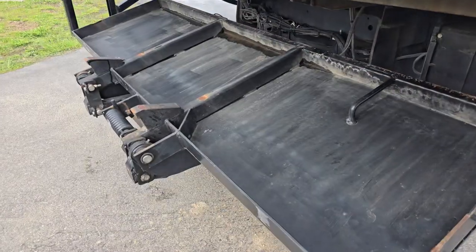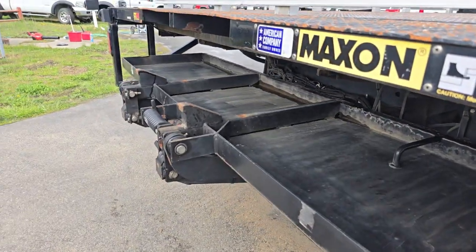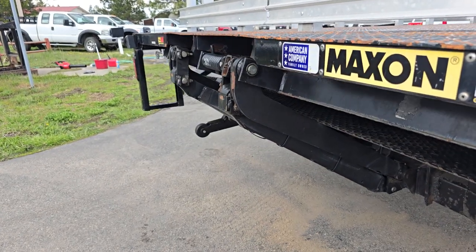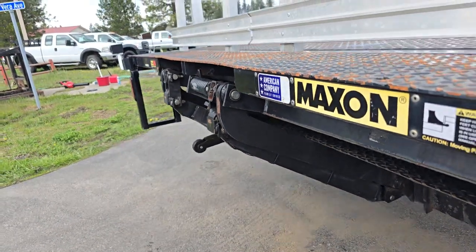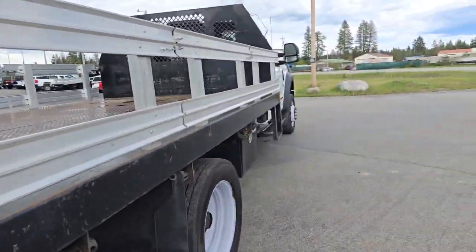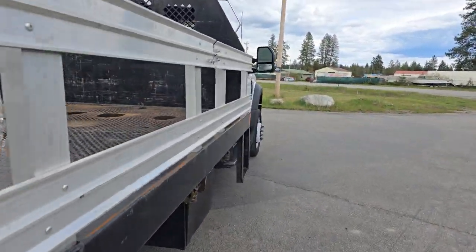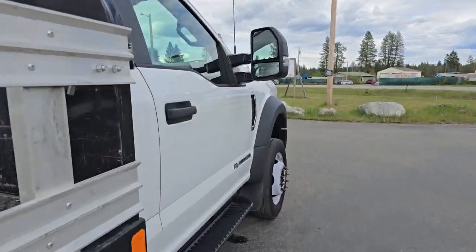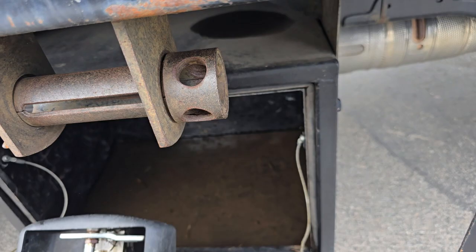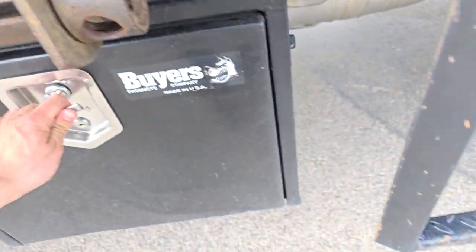It'll fold forward and in, and then up. So, and I'm going slow with this because I don't want it to bind up against the top there. So that is nice and good there. Nice little box there. Nothing super special about it, just a box.